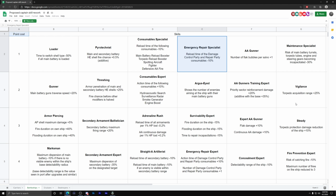Now, the torpedo acquisition range is plus 25%. I don't know if this is accurate. I'm using, I believe, Flambass's Captain Skill rework. Put in a lot of time. It looks great. But Vigilance had a qualifier on the developer's Excel spreadsheet where you had to use the new torpedo awareness module that competes with concealment. I'm not quite sure on this one, but Vigilance being 2 points versus 3 is helpful. Armor piercing. You can get 5% higher AP shell damage for 40% longer floods and fires.